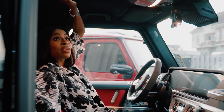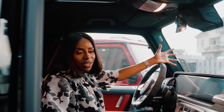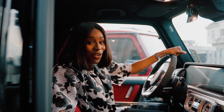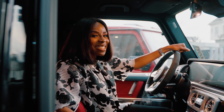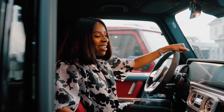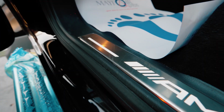What else can I tell you about this car? I do like the fact that you have the panoramic sunroof, which of course you can close at will, reading lights, because sometimes you'll need to read in the car or look at things that might not necessarily have their own inbuilt lighting system, if you know what I mean. No, you don't. I think what's left now is, what else are we gonna look at?